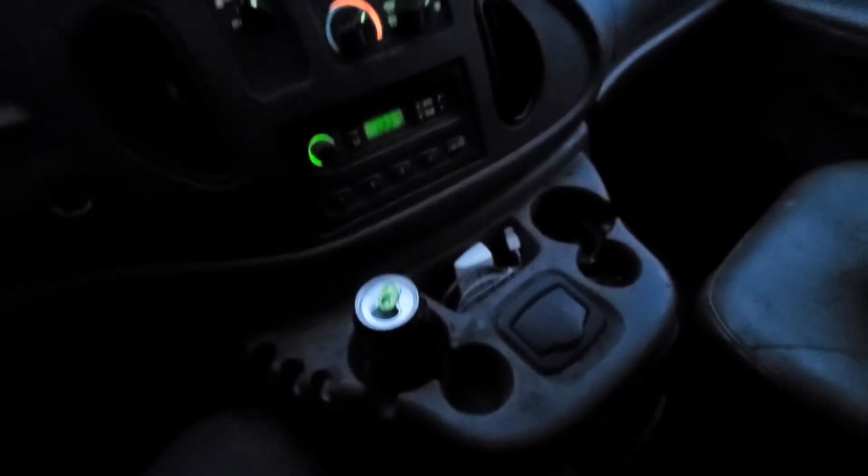Basic interior, you got the weird compartment that folds out down here. It's all full of nails and junk. This random compartment here, I'm probably gonna stick a CB radio because it's a van. It's getting a little dark here, I apologize about that.